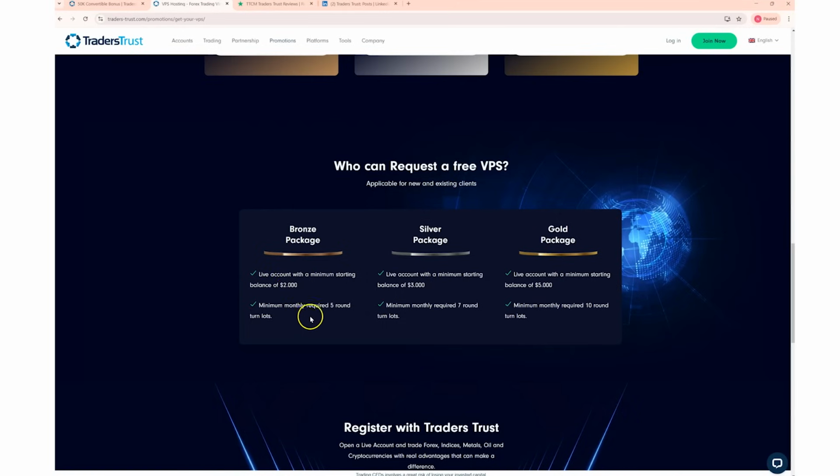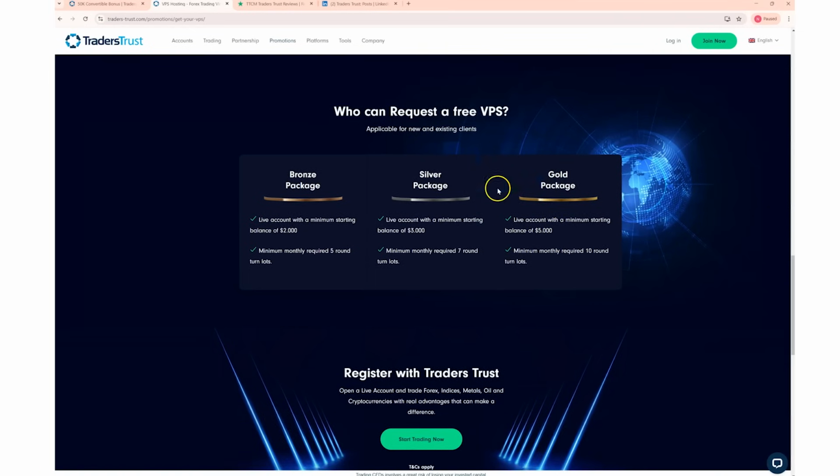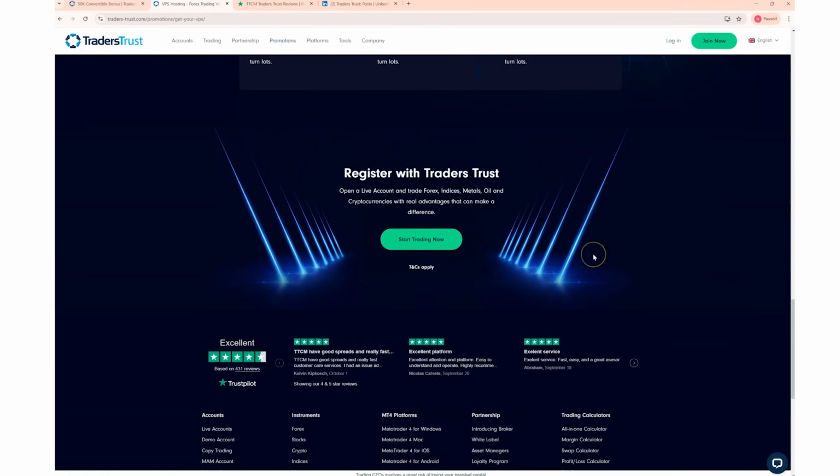And a simple minimum monthly requirement of 5 round turn lots. So let's say you have a minimum of $2,000 and you traded in 1 month more than 5 lots. Or for the silver, $3,000 and 7 lots. And for the gold, $5,000 and 10 lots. Then you will get the VPS for free.